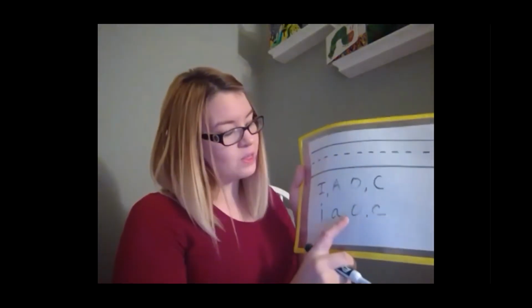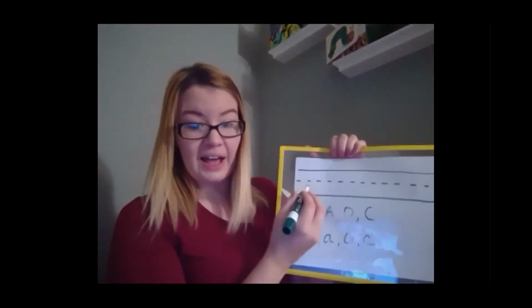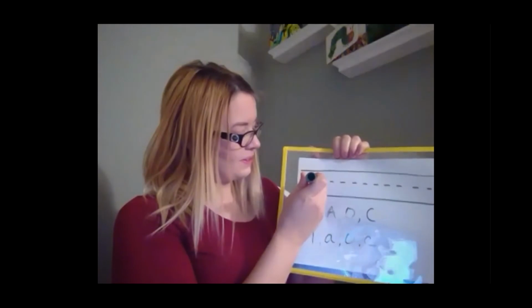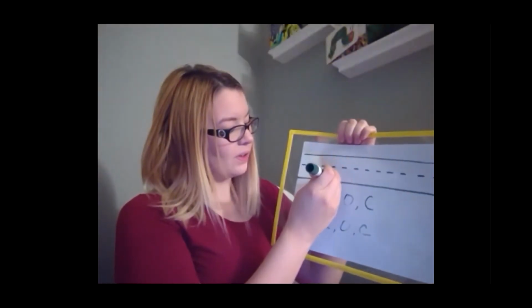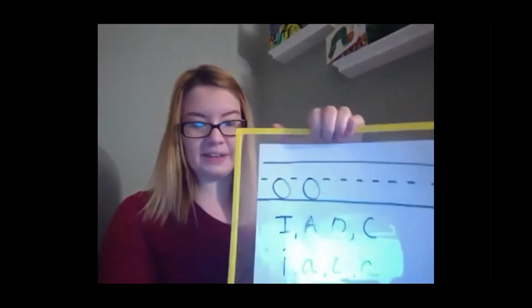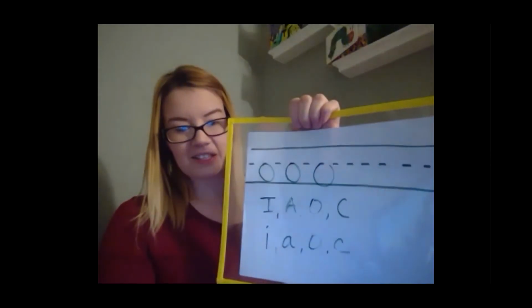So now we're going to try our letter O, but we're going to do lowercase. So for a lowercase O, it's going to be a smaller size O. So instead of starting at the top, we're going to start at the middle line or the dotted line, and we're going to make our O like that. Now it's important that when you're making your O, you are closing your circle that you make, just like that. You don't want to leave it open like that. That kind of looks like a U.